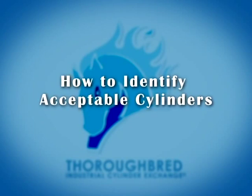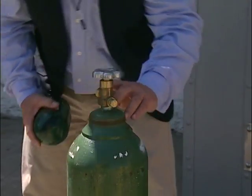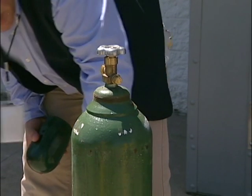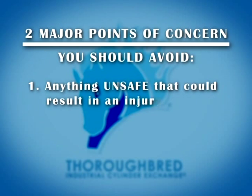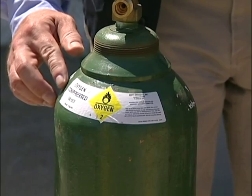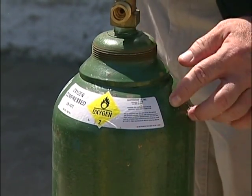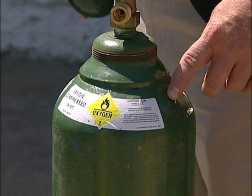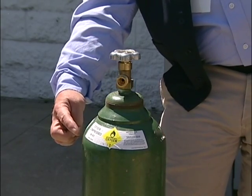How to identify acceptable cylinders. Your thoroughness in examining and identifying potentially dangerous incoming cylinders is very important. There are two major points of concern. You should avoid anything unsafe that could result in an injury and anything unwise that could result in a financial loss to your company. To avoid creating expensive hazardous material disposal fees for your company, it is mandatory that all incoming cylinders are exchanged for the same size Thoroughbred cylinders with the same type of DOT label.